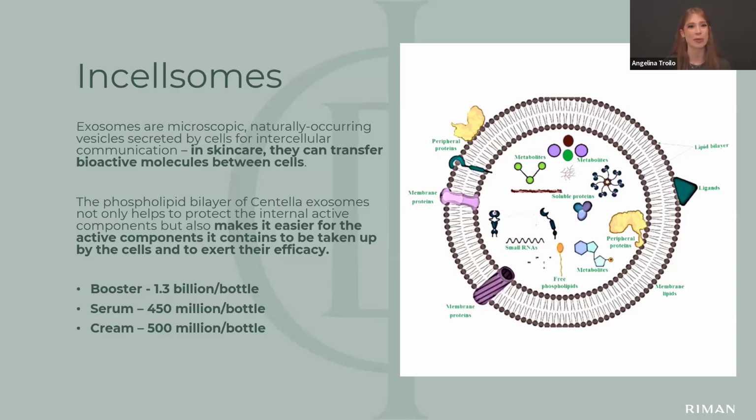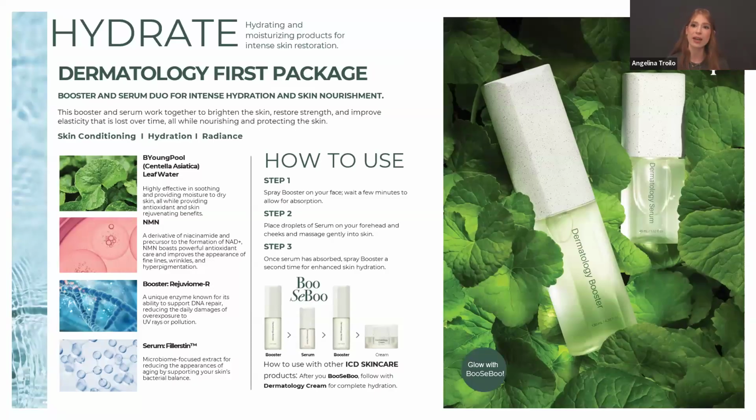So when we finally go to appreciate each product in more detail within the dermatology line, we of course have the dermatology first package and the accompanying dermatology cream. And I have here our flip charts, which are accessible to you in the drive, but it perfectly lays out not only how to use the products, but the key ingredients as well. So I've already mentioned that giant Byungpo leaf. We've gone over it in session 2 as well. But the second key ingredient that is continued throughout all 3 products is NMN. Now, NMN, or nicotinamide mononucleotide, is a precursor to NAD+.